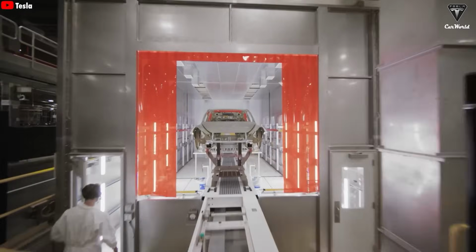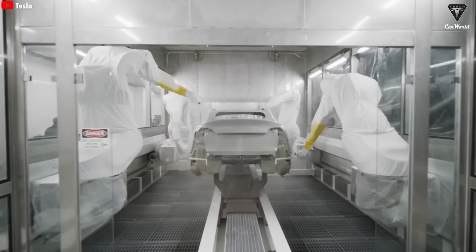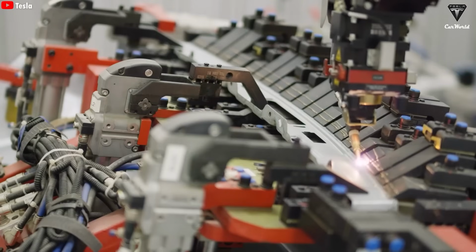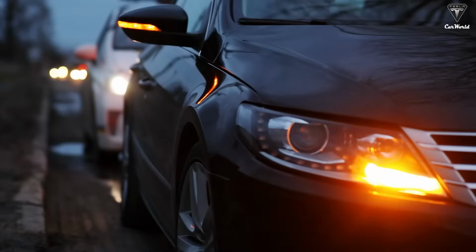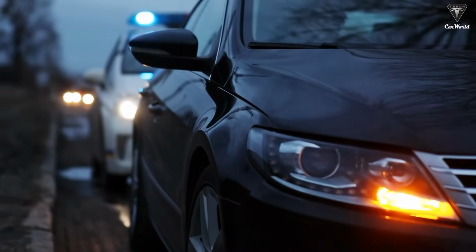The Model 2 stands as a clear example of Tesla's commitment to accelerating the transition to sustainable energy, as outlined in Master Plan 3. With its $25,000 price tag, the Model 2 competes not only with affordable EVs like the Nissan Leaf and Chevrolet Bolt, but also directly challenges gas-powered vehicles in the same price range.